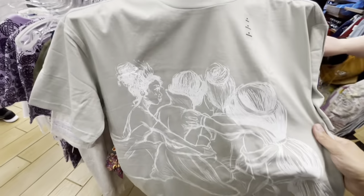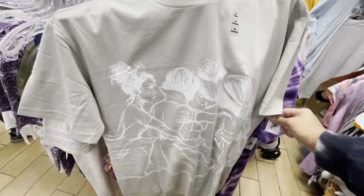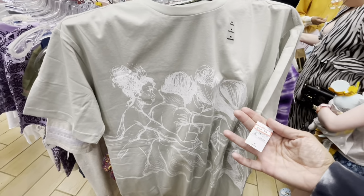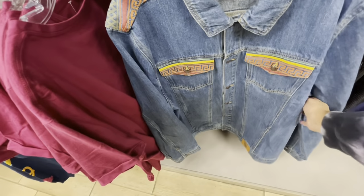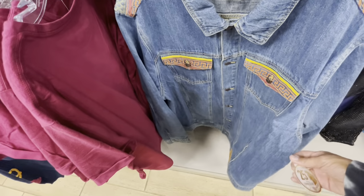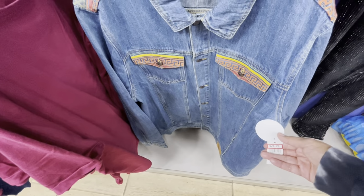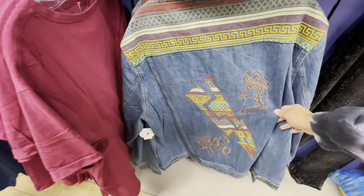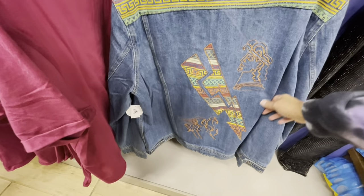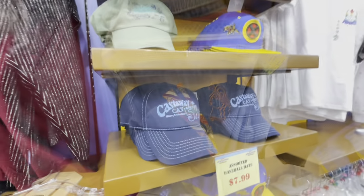This is a cool shirt. Look at that. All the princesses looking away. Kind of like picturesque, all hugging together, $14.99. Got a jean jacket for Hercules. 25th anniversary. And this one is $30. But look at the back on it. That lightning bolt. It's Pegasus and Hercules' image. Right there. We have some hats here.